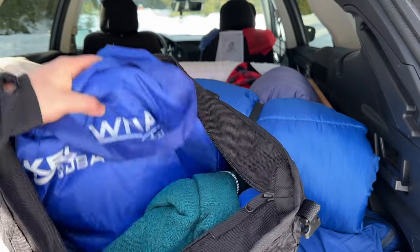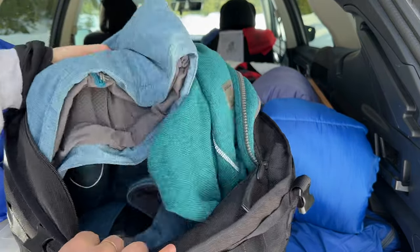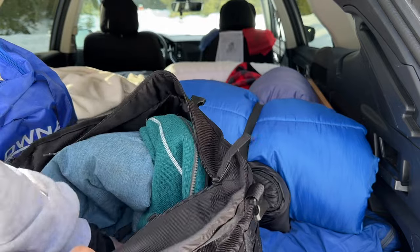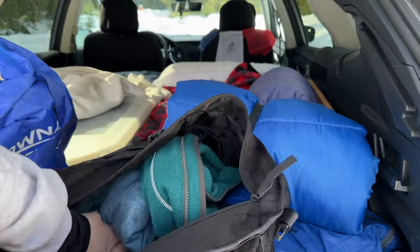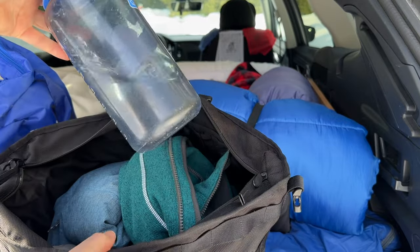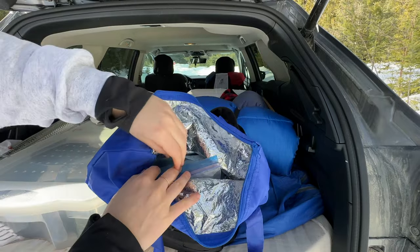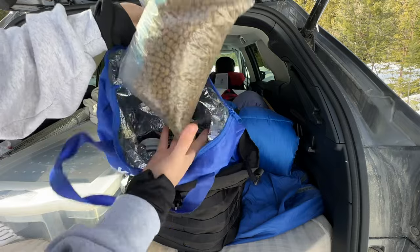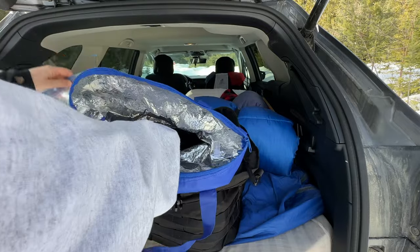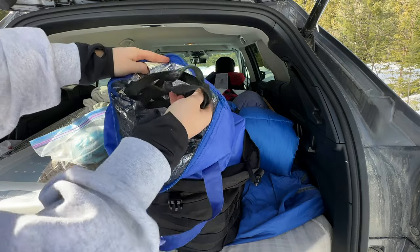This is his own bag here. I have two of his jackets because it is winter still, and his own sitting mat, but we don't always use that. We usually just put a blanket down, and his own water bottle that stays in here. And then within that bag, insulated cooler. And that's where I keep all his food, and his extra long rope.